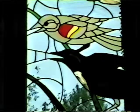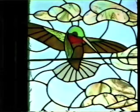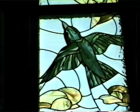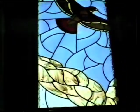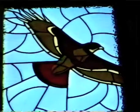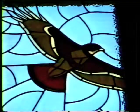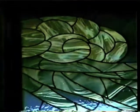and then a broadtail hummingbird, and above that, a mountain bluebird. Then soaring above is a red-tailed hawk, one of my favorites. And then a storm brewing above in the clouds. The clouds help to unify all these different panels by spreading across the top panels, all 11 windows.